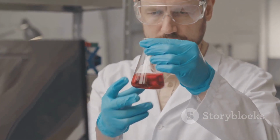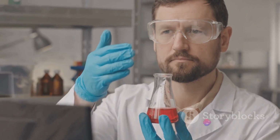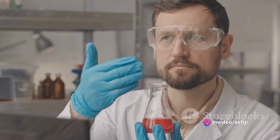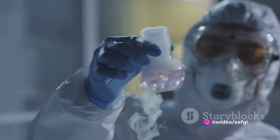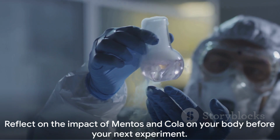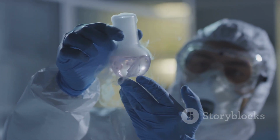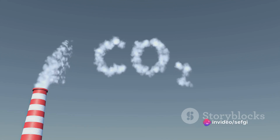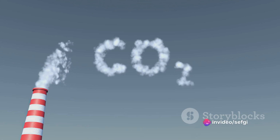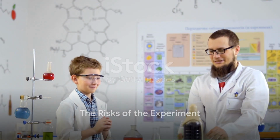So while the Mentos and cola experiment might seem like a harmless bit of fun, it's important to remember that it does have consequences. Our bodies weren't designed to handle such a high intake of carbon dioxide in such a short amount of time. While the experiment may seem fun, it does come with some risks. So next time you're thinking about dropping a Mentos into a bottle of cola, remember the potential aftermath in your body. The Mentos and cola experiment is not without its dangers.